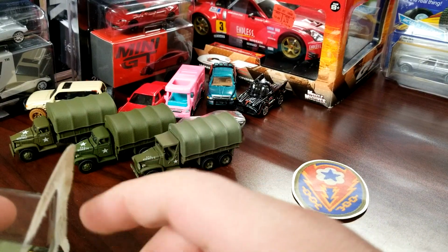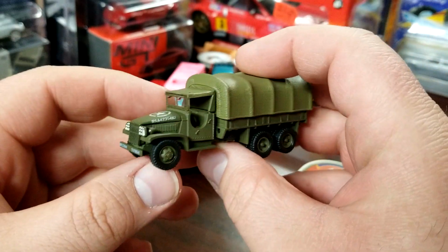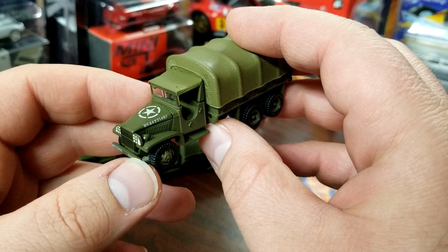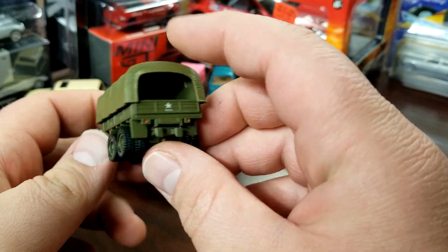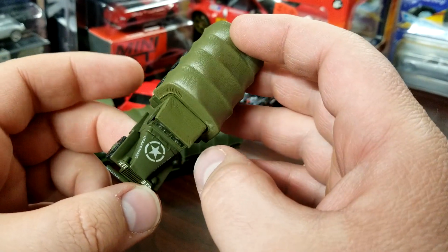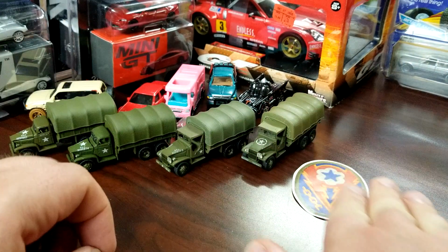Again, these are all different. None of them are the same. This one's going to have, see the circle around the star. Looks pretty good. Still a troop carrier, though. Basic details in the back. Such good stuff. I mean, Johnny Lightning Military is just super top-notch, man. Got to make some room there.